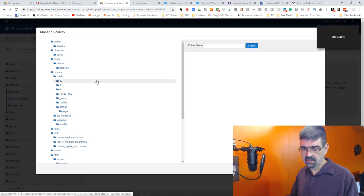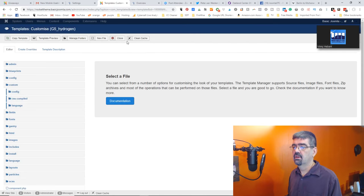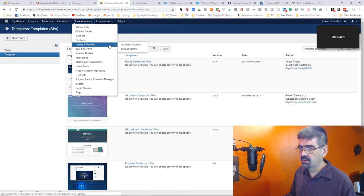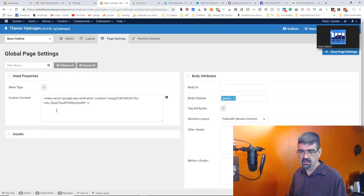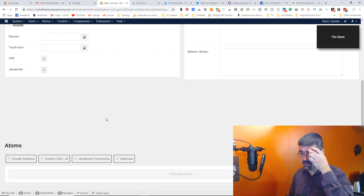Oh, he's talking about the page settings. Atoms, you can add custom CSS. Oh yeah, but that adds kind of a global thing where you don't necessarily want... well, I guess CSS is kind of all global anyway. Yeah. No, so he's talking about the components. Let's go to default theme. I believe it's under page details, page settings. Yeah. And then down in Atoms here, Custom CSS JavaScript.